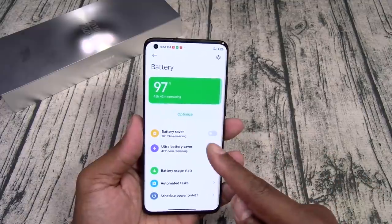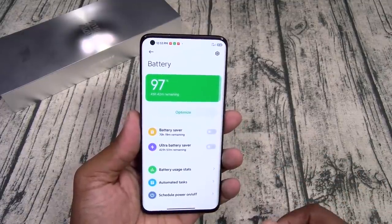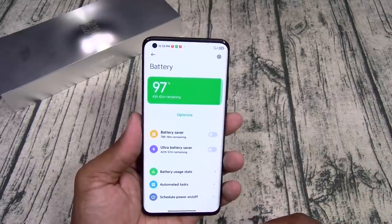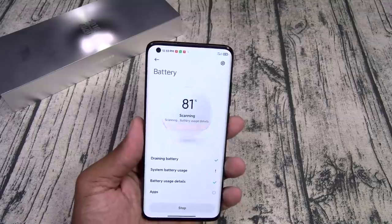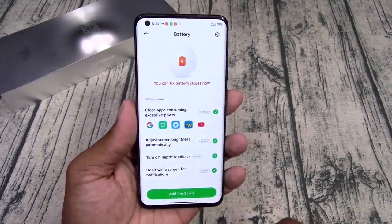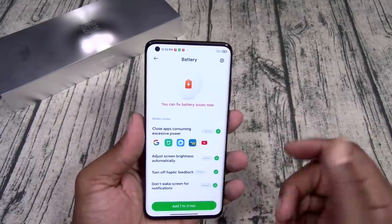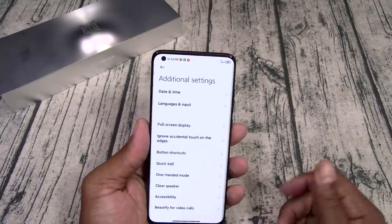Okay, now check this out. If I put on battery saver, that'll give me 70 hours. If I put on ultra battery saver, that'll give me 421 hours. Now, if you want to, you can hit optimize, let it scan. If I want to add an extra 1 hour and 3 minutes, hit that button, fix all of the issues. Real dope. Let's go to advanced settings.